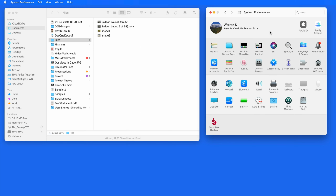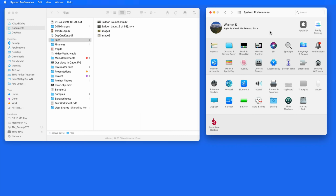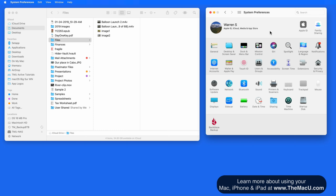With macOS Big Sur, Apple has updated all of its system and interface sounds. It also brings the return of the Mac startup chime. You'll now hear that again when you boot up or restart your Mac.